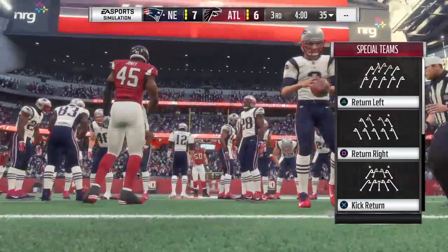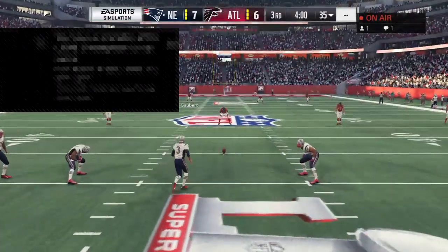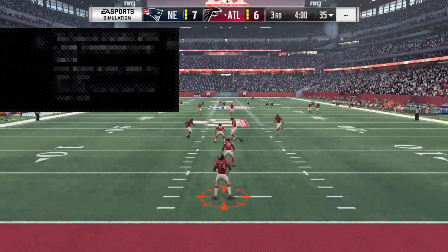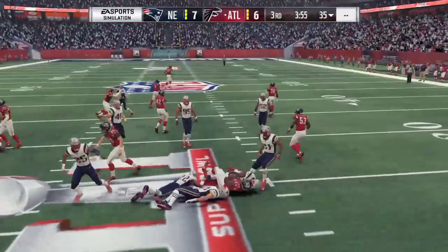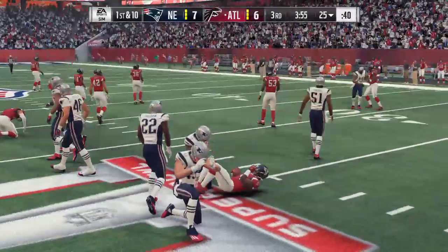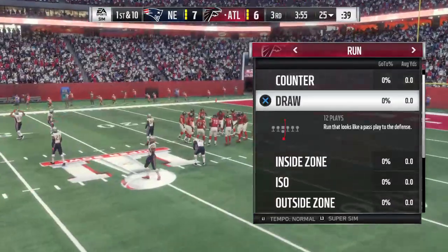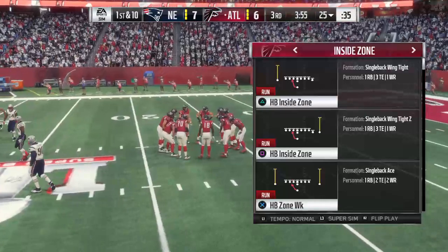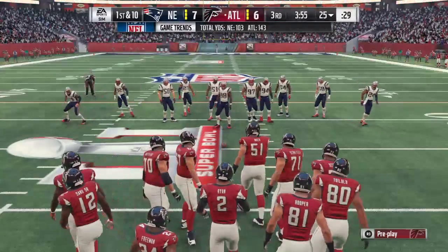Third quarter action now. Both teams appear ready for the fight ahead, and we resume action here in quarter number 3. This is taken at the 3. And not a bad return here. He gets it out to the 25-yard line. Looks like the defense in press coverage here.